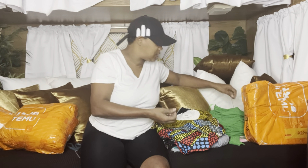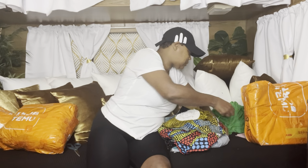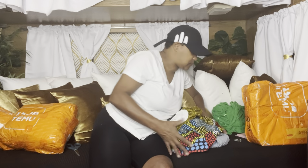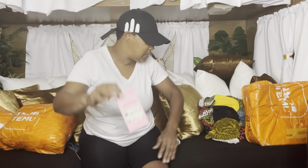I ordered some earrings. My order may not be as exciting as the rest of them. I ordered some little cute earrings. I think these are cute. We're probably going to wear these with this outfit. So let me put that here. We also ordered some fake nails.